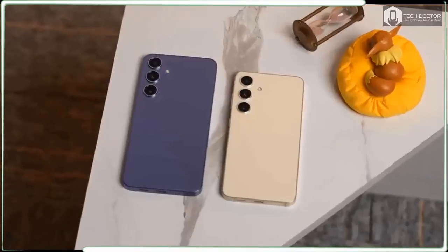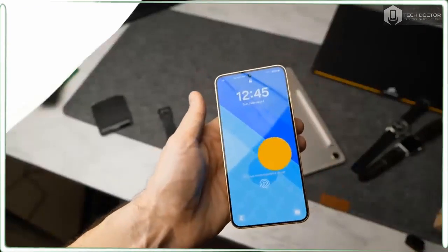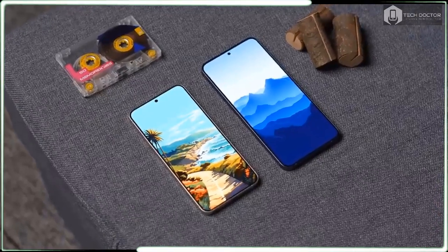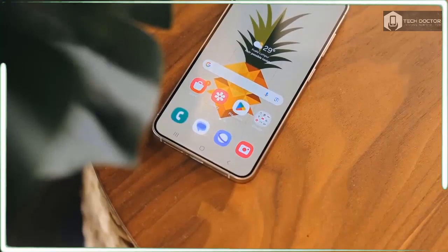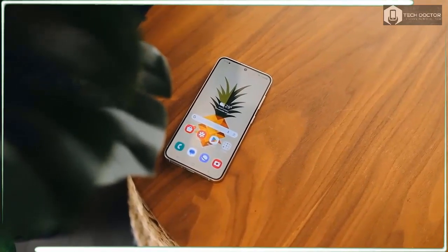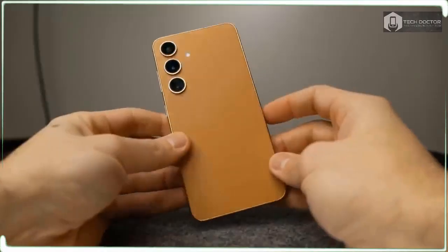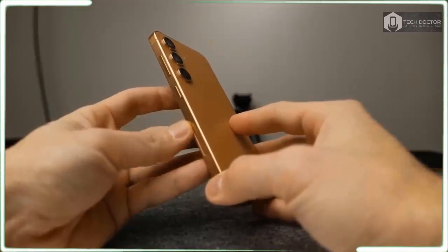Samsung made no change to the charging speed of the Galaxy S24, which remains at 25 watt wired. After 30 minutes of charging, a drained Galaxy S24 reached a 54% charge, which isn't bad, though nowhere close to the OnePlus 12, as that phone's 80 watt charging speed means you can get a fully charged device in half an hour.